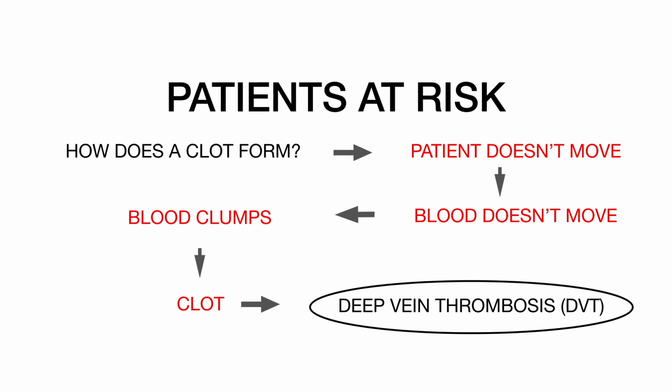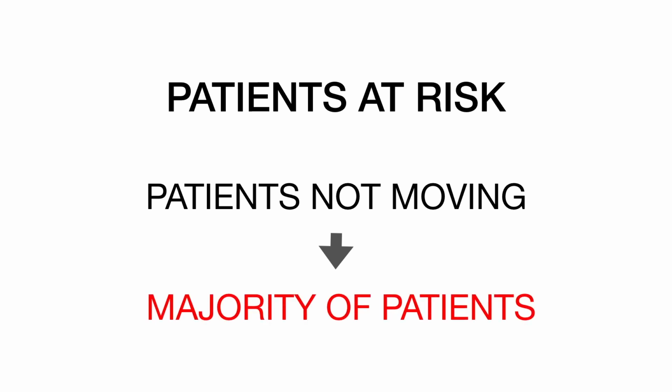This gives us the answer to our question, who's at risk? Patients who are not moving are at risk. And which patients aren't moving as much? Patients in a hospital who are laying or sitting in a hospital bed all day.